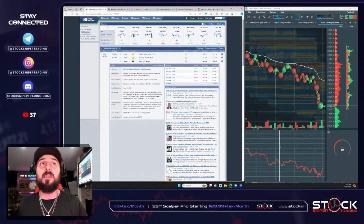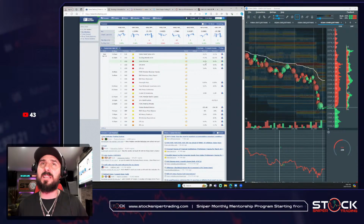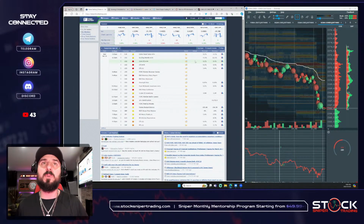For any core reading, when you see core PPI on Thursday, there's going to be a core PPI and there's going to be a regular PPI, and then the core is always excluding food and energy. Okay, so it gives a couple readings. So CPI core is excluding food and energy, gives us a reading right here. Previous was 0.4. They're actually forecasting a little bit of a decrease to 0.3. We'll see the actual number.